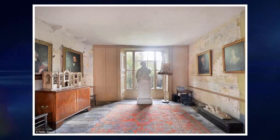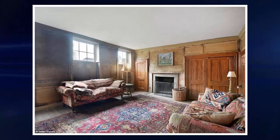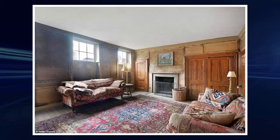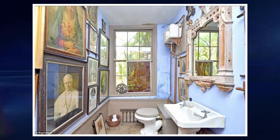A Georgian mansion that has been hidden away in the heart of the East End has gone on the market for £3 million. The 5-bedroom house in Stepney Green is one of the capital's forgotten properties, and lay empty for over a century until its current owners, who are now selling, restored parts of it. Inside the sprawling residence, Malplaquet House is packed full of looming portraits, creepy religious statues and stuffed animals.